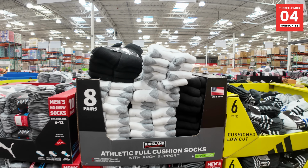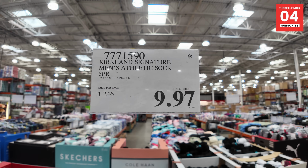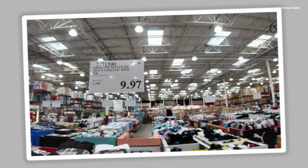But if you don't like the no-show socks and you've been watching my Costco clearance videos, you would see the Kirkland athletic socks. These are on clearance and these are just as nice for $9.97.